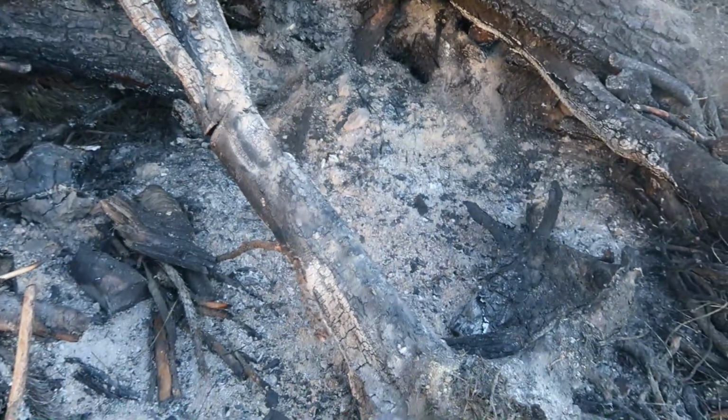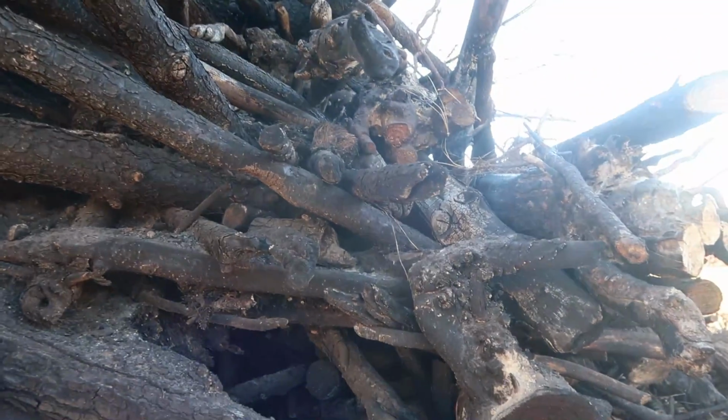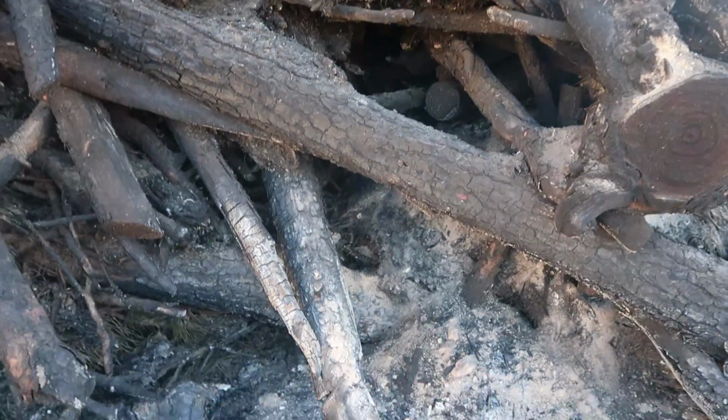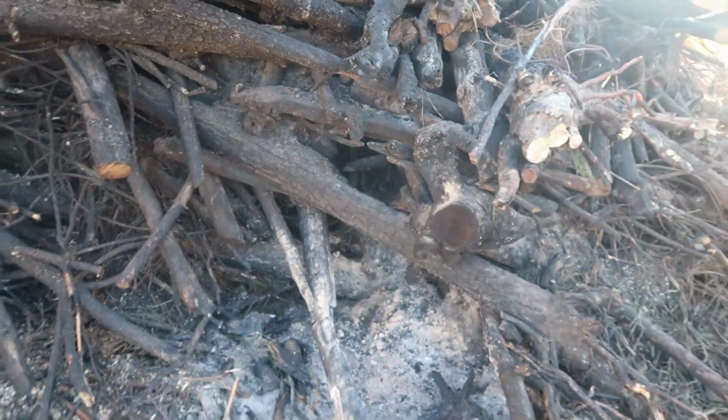So this is about all we got burnt. We got it going under here. It just would not get hot enough to burn the rest of this. So we're going to regroup. My brother-in-law says he's going to come help us tomorrow and we're going to try to burn this pile again.